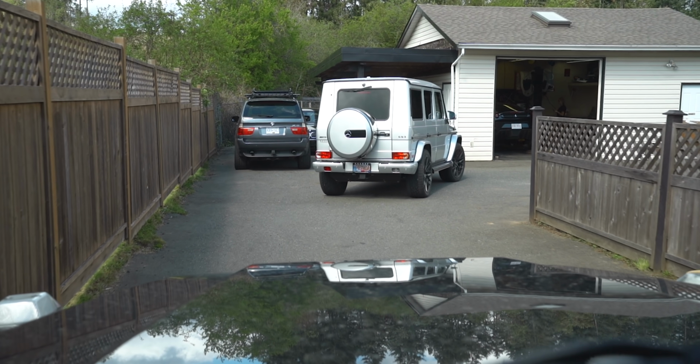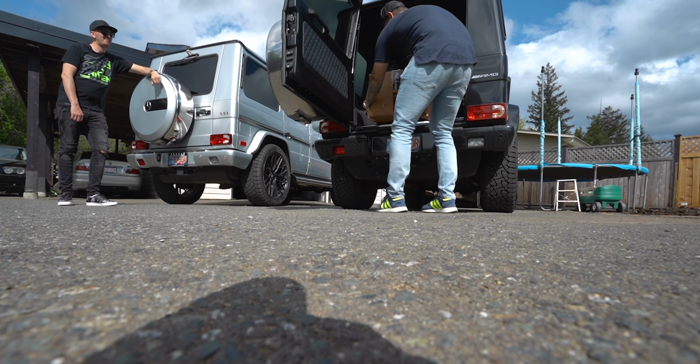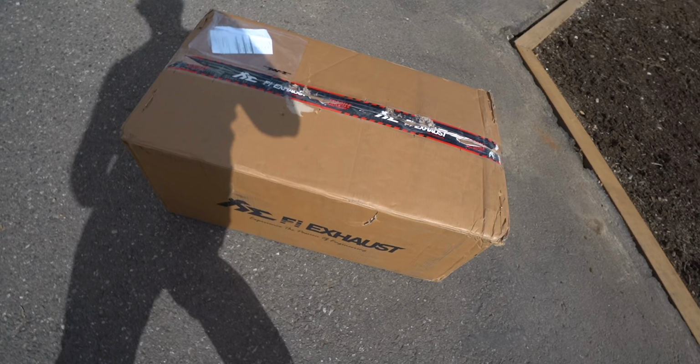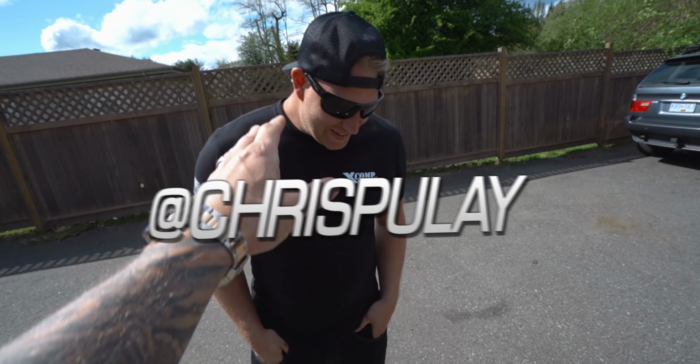Chris is really cool in the sense that he has a full garage at his house. So we're gonna go and install these at his place and have a look at what is involved with putting on the exhaust. What's that? FI, full exhaust, headers, the whole 9 yards. We gotta unpackage this. You ready to install it? Oh, definitely. I'm personally gonna install it myself.